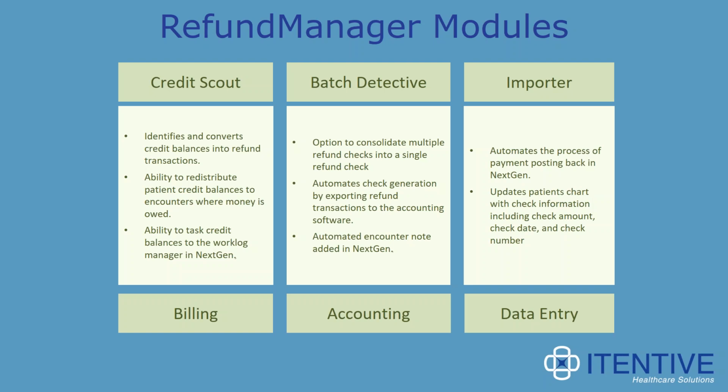The second module you're going to see is the Batch Detective module, and that's the module that enables you to bring the credits that you identified as refunds over to your accounting application and be able to generate the refund checks. And in that, as I mentioned, it allows you to eliminate the data entry associated with entering all that information into your accounting application.